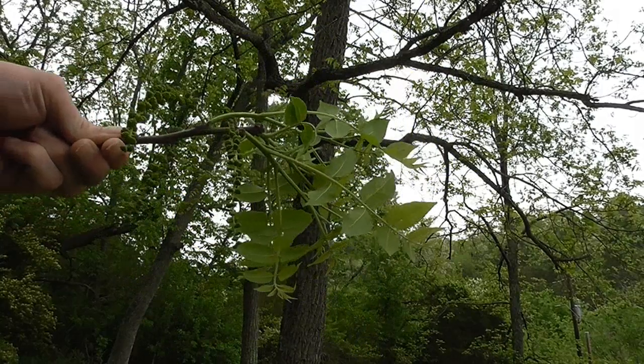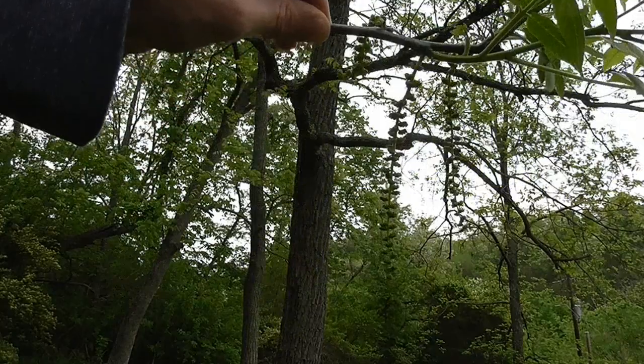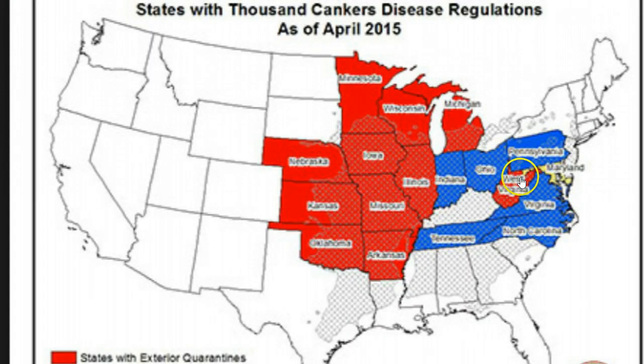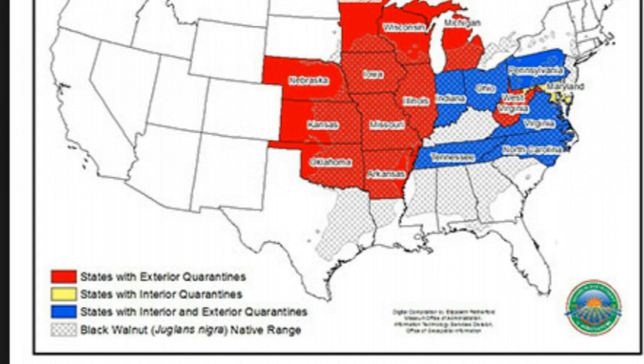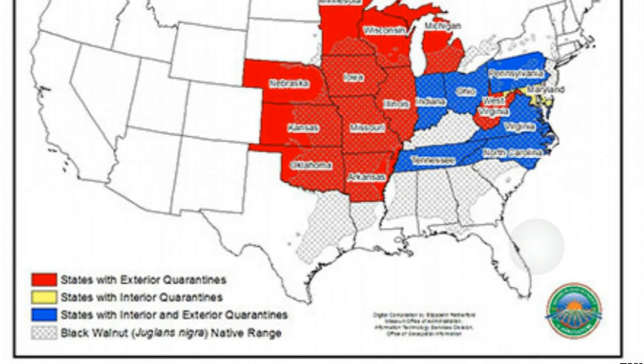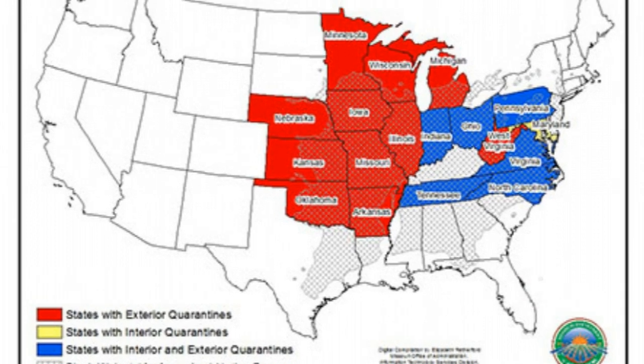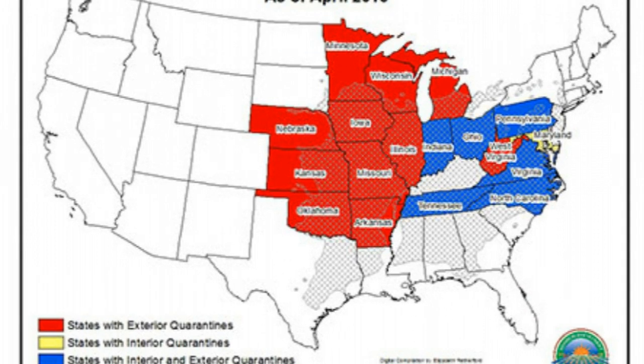This is the black walnut. And you can see it has these things hanging from the bottom of it. And these are the states where you're most likely to find it. Now, the one good thing that I have going on here in this situation is you can see Kentucky there in the middle. It doesn't have any interior or exterior quarantines going on with this, which is key. And you can see some other areas, the Carolinas, Georgia, Alabama, Arkansas, Louisiana, Texas, even down into Florida.